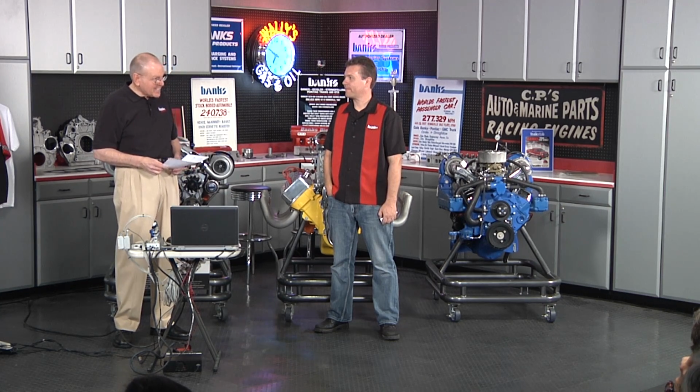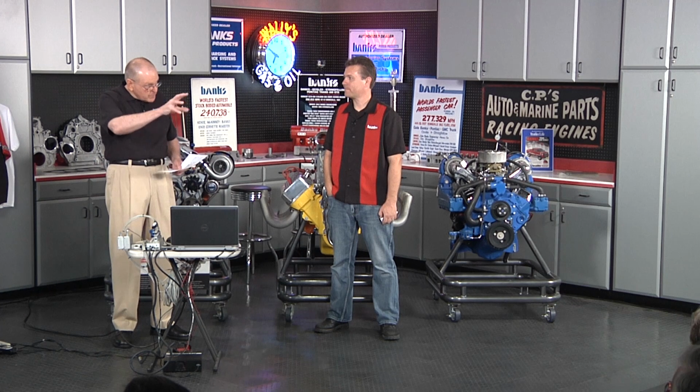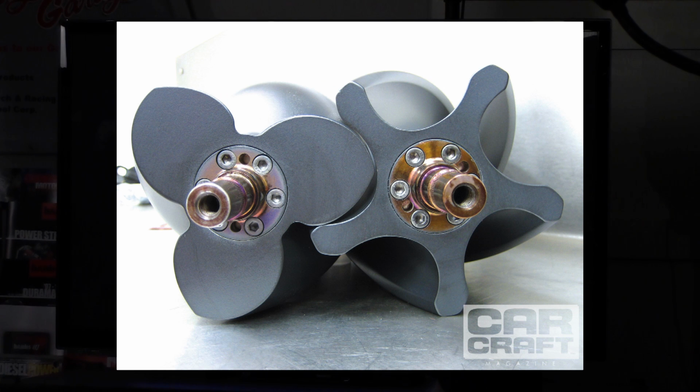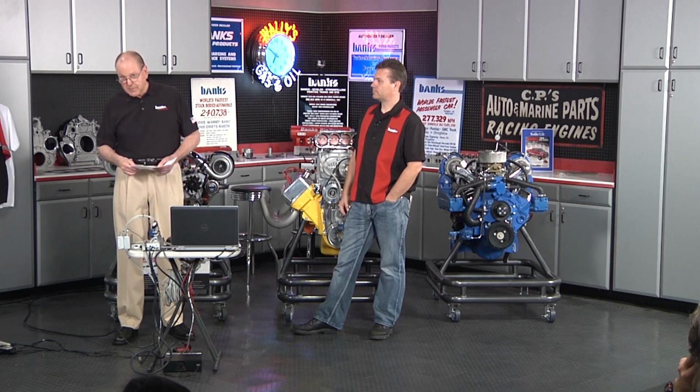There you get an idea, quite a bit of helix angle, but screw type blowers are kind of unique. The impellers don't match each other. Let's show the impellers. There you see, you've got, if you will, a 5-lobe and a 3-lobe. So not only do they not match each other, they do not run the same speed.